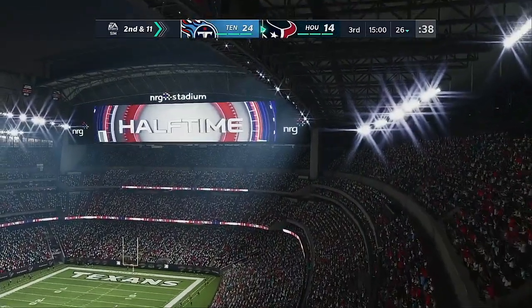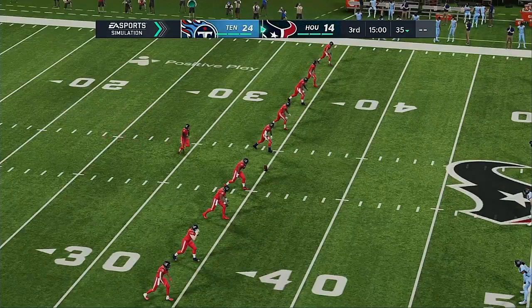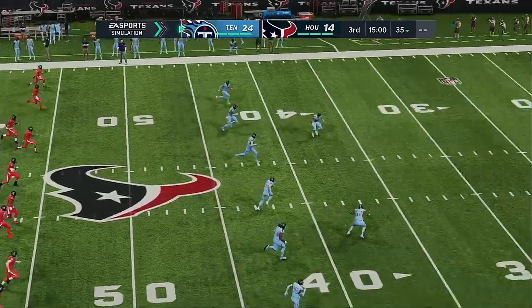So we reach halftime here in a 10-point game. As we'll get you over to Orlando, where standing by is Jonathan Coachman. He has our EA Sports halftime report.